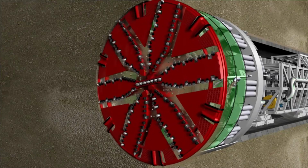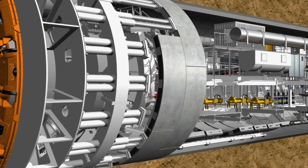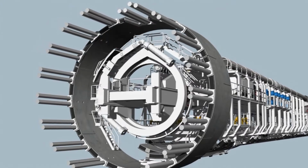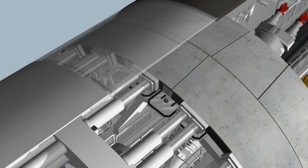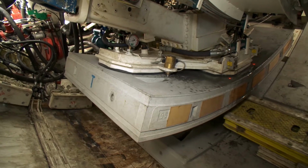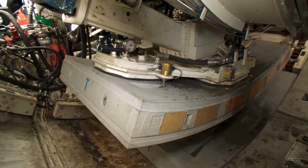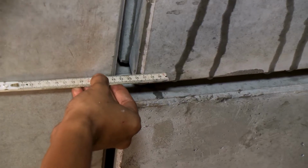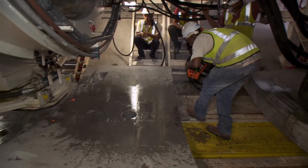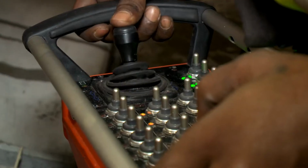The TBM both drills and builds tunnel rings, which become the walls of the tunnel. It takes 7 segments to build each ring. Just like an arch, it is the keystone that holds everything together. One segment is 2.2 metric tons and is lifted by vacuum only. The giant hydraulic arms of the erector can position the segments down to the millimeter. These huge concrete lifters are controlled by the ring builder using a tiny joystick.